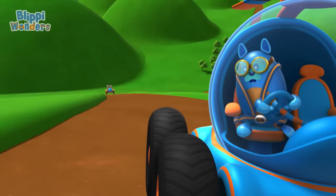I'm gonna need wings. Wings confirmed. Activate Blippi Station. Shrinking down! The Blippi-mobile is ready for adventure! The bubbles are from the car wash! Let's give it a wash!